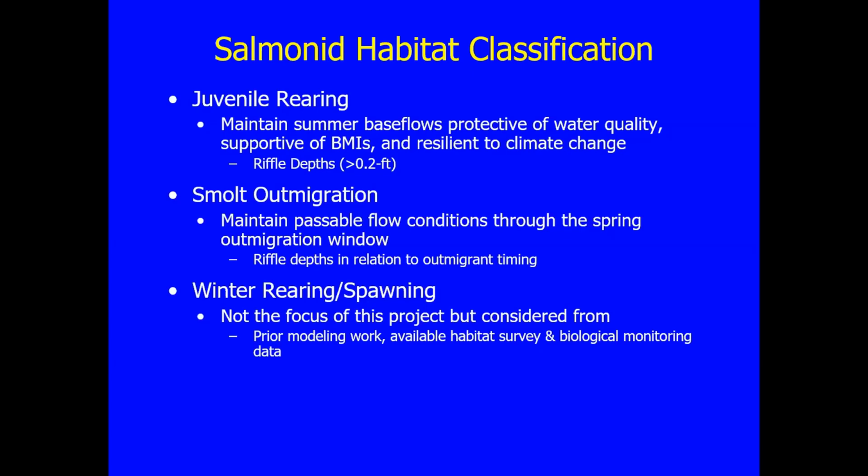We used a 0.2 foot riffle depth threshold as indicative of a minimum flow requirement, and there's quite a bit of field data and other observations behind that. We also looked at a smolt outmigration classification. Here, the goal is to maintain passable flow conditions throughout the spring migration window. In particular, we're looking at that 80% outmigrant and 99% outmigrant thresholds, basically the third week of May and the second week of June. We'd like to be able to maintain flows high enough to allow outmigrants to move out of the watershed throughout those periods.